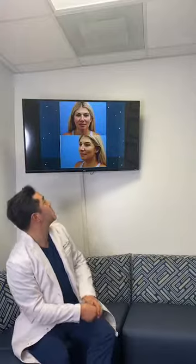So cheeks especially, it's a relatively large area. So for people who have fuller faces, you'd probably want to start with 2 syringes and go from there. Sometimes you need 3 or 4, and that's just based on your anatomy and how the filler incorporates into your tissue. Let's go to the next.